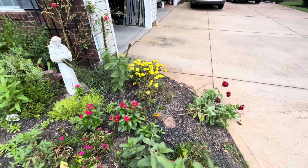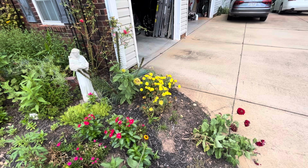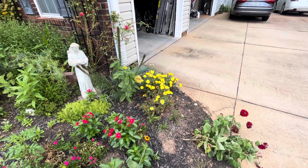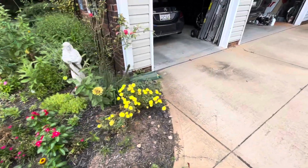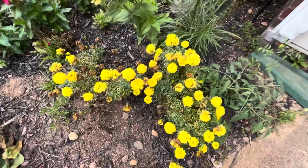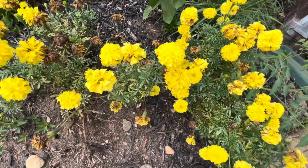I'm not even going to show a close-up of those because they need to be deadheaded pretty badly. They do well in the spring and early summer. Once you get into this really hot weather, the size of the blooms is not so big. These were what I always called pom-pom marigolds with really big blooms on them, but as it's gotten hotter, the blooms have gotten smaller.